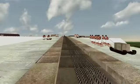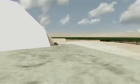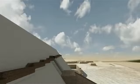In addition to this, the Egyptians would have built a second ramp inside the pyramid. This system offers a solution to the two key problems the Khufu pyramid presented: its height, 146 meters, and its unique granite chamber.